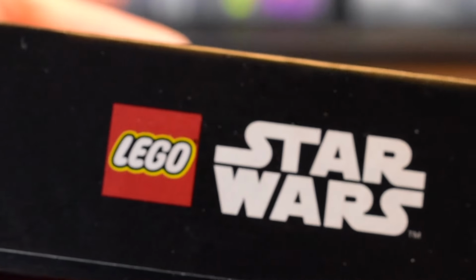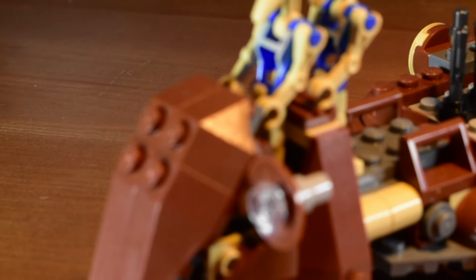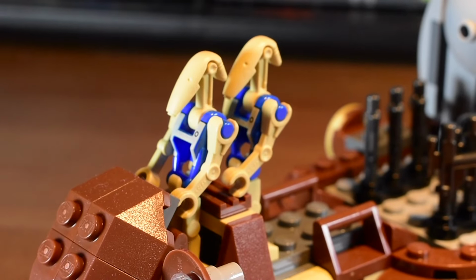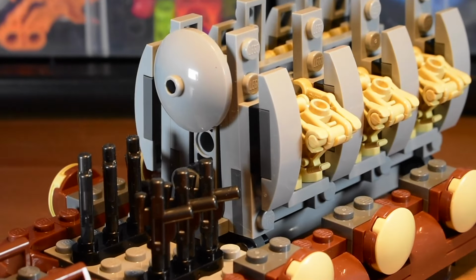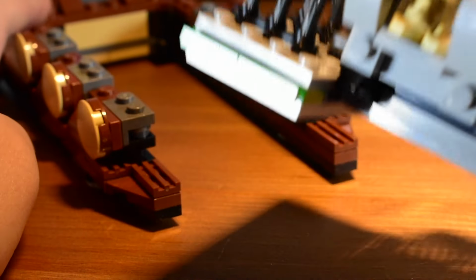Okay. Now we can talk about the Battle Droid Carrier gift with purchase. This set is so good. Like, genuinely too good to be a promo set. I love this homage to the old Battle Droid Carrier from 2001, even using the same connection to the droid rack as the old one.